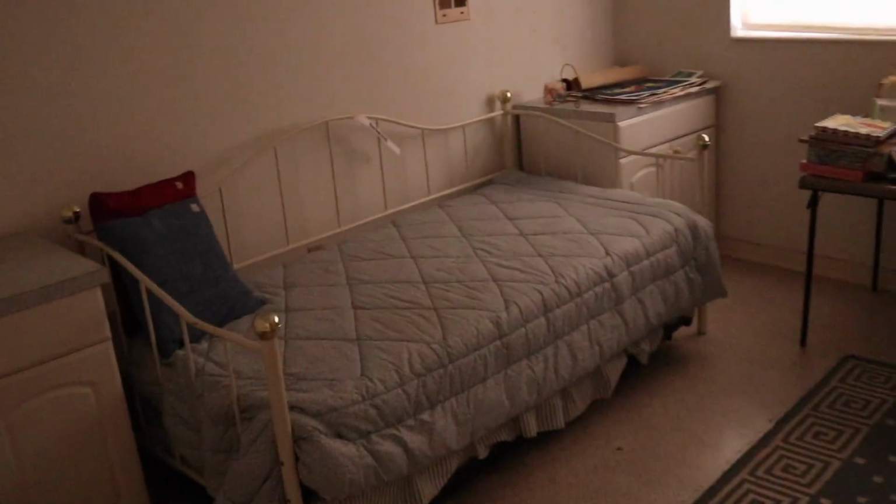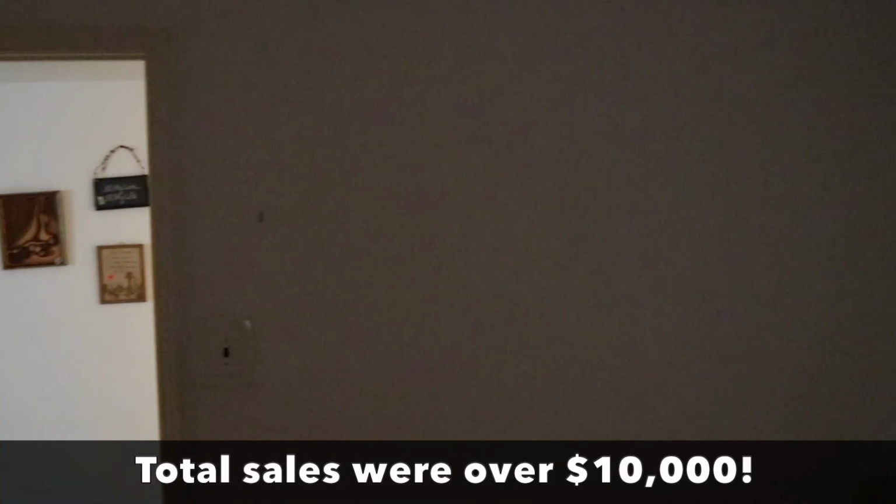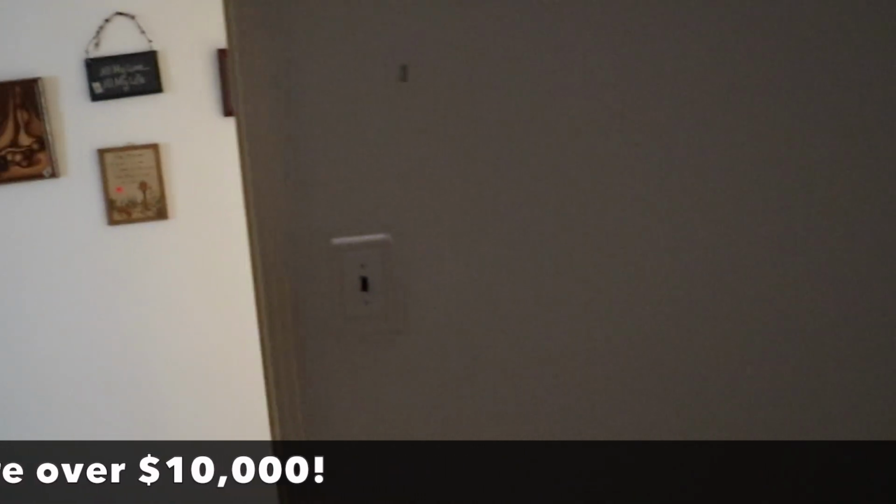And in here, the daybed did not sell. It's a little lumpy when you lay on it. I think that's why. There's a few kitty things left, but that's it. This room otherwise, empty closets, empty wall where chests of drawers used to be. So all in all, we were very happy. But it's always fun to take you through one of the estate sales that we're doing.